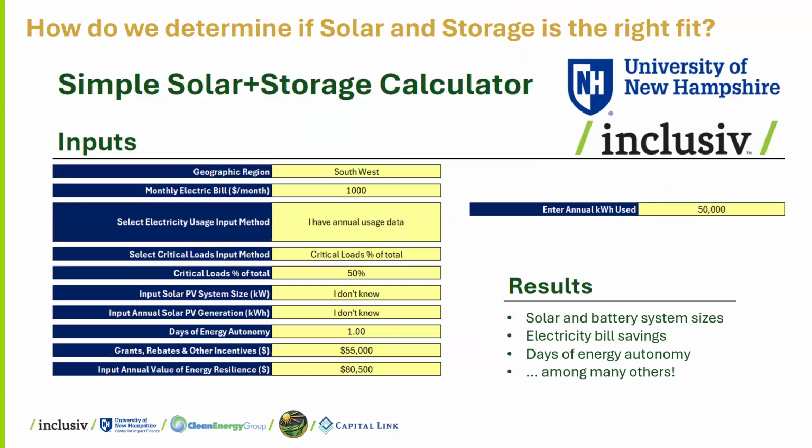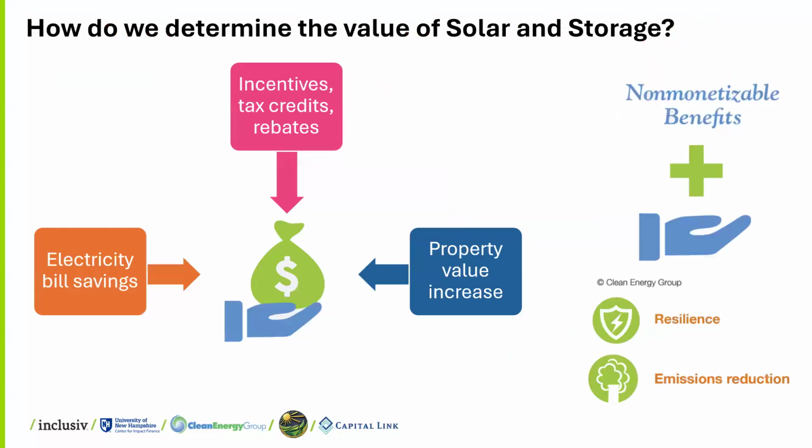So this course discusses several different ways of finding the best solar and storage system to maximize the benefits for your building. Seth already mentioned PV watts, and there are several other tools that you'll learn about in the course as well. One in particular is an Excel-based tool I call the Simple Solar+Storage Calculator. And this is a quick, easy-to-use tool that tells you how big of a system you'll need for your building and your situation. Oh, can you go back there, please?